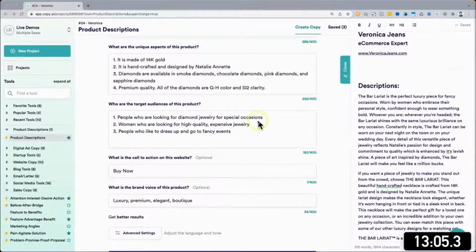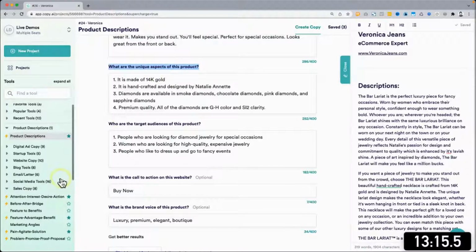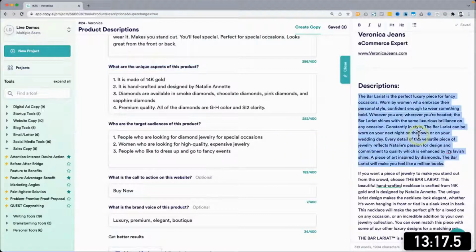So yeah, let's go ahead and get in here and talk about this more. We do have more characters we can work with. So the target audience, we can add some stuff. We can add unique details, but just know that, especially when we get into the sales copy tool. So we just got a pretty good description written up, and that could be just finely tuned to work really well.